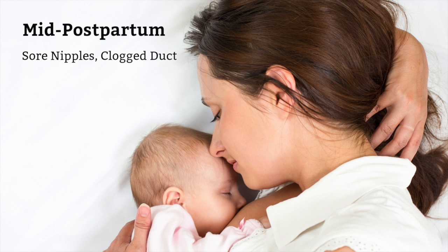If you have a clogged duct, you want to apply heat. You want to be massaging that knot out of your breast. Lavender oil can really help. And just be sure your baby is nursing a lot to avoid those clogged ducts. Also, taking sunflower lecithin can help prevent future clogs. If you have cracked nipples, geranium or helichrysum can really help. If you have mastitis, of course, talk to your doctor or midwife immediately.